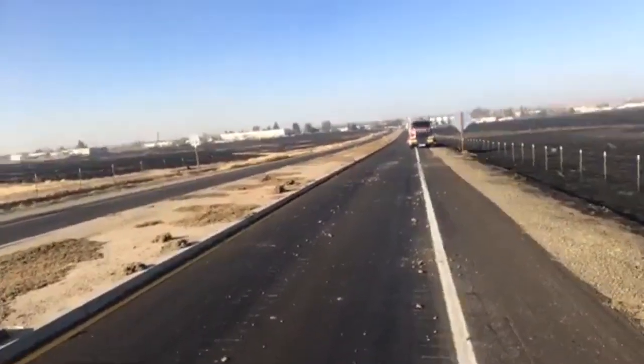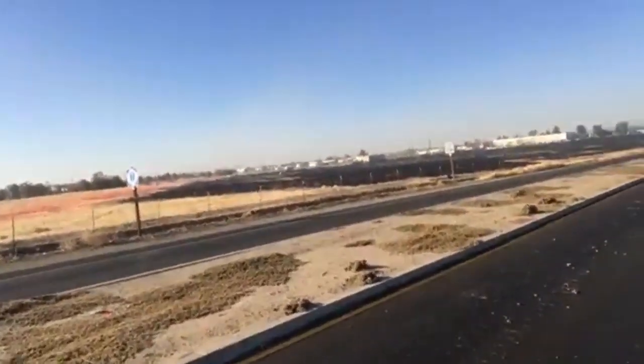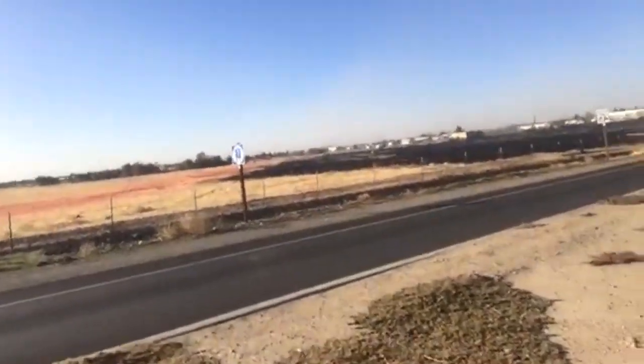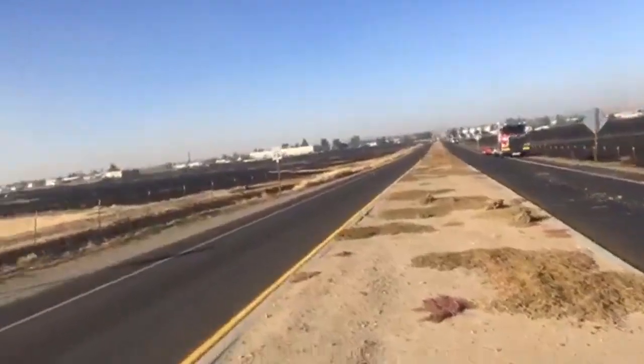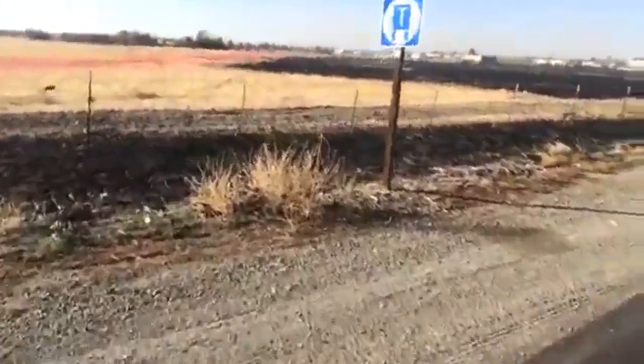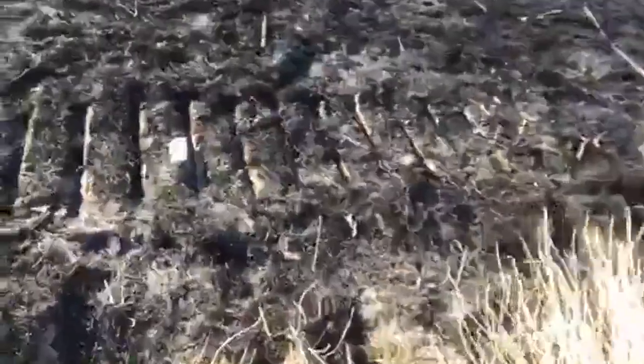That is the direction that the fire took. It really went through here. That's just very worrisome with all of this. I just want to show you, you can still see some smoldering right where we're standing. There's a little bit of that going on right there, so you can still see that.